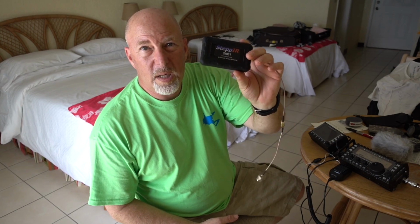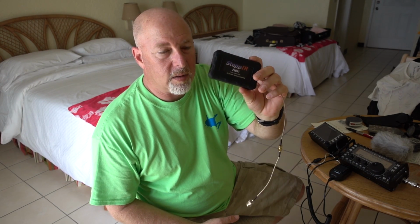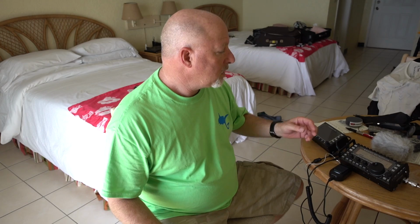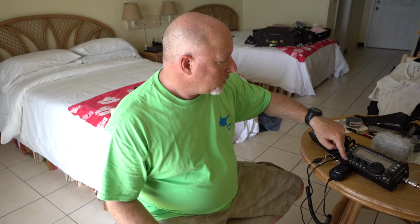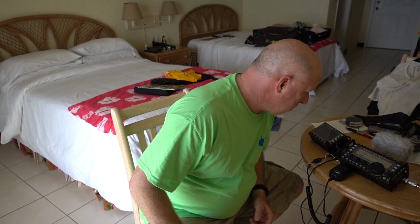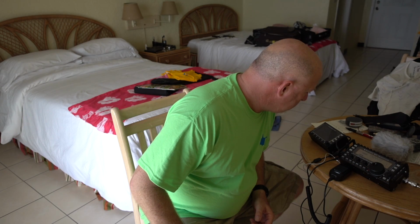I've also got my trusty SARC 110 antenna analyzer. This thing comes in very, very handy for getting things dialed in. So anyway, right now I'm calling CQ on 14.222, and I'm doing it by pressing a button. Pretty sweet, huh? Alpha Kilo Alpha, Charlie 6, Alpha Kilo Alpha for the San Salvador Island expedition.